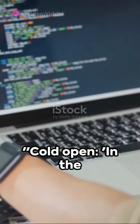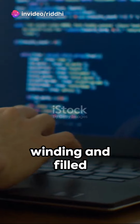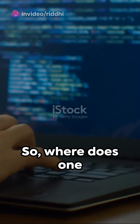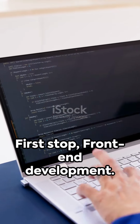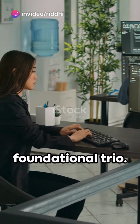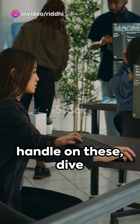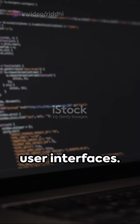In the realm of full-stack development, the road to mastery is often winding and filled with numerous technologies. So where does one begin? With a roadmap, of course. First stop, front-end development. HTML, CSS and JavaScript form the foundational trio. Once you've got a handle on these, dive into React or Angular for building dynamic user interfaces.